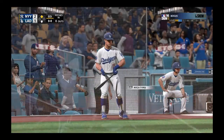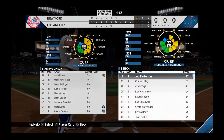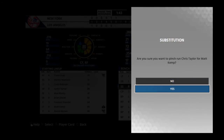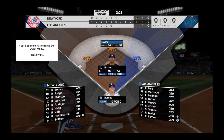Austin Barnes will grab a bat and hit for the pitcher here. Now time called at the plate as he'll step out and try and start it again. And we'll have a pinch runner here as they'll look to get a little speed out at second base following the leadoff double.